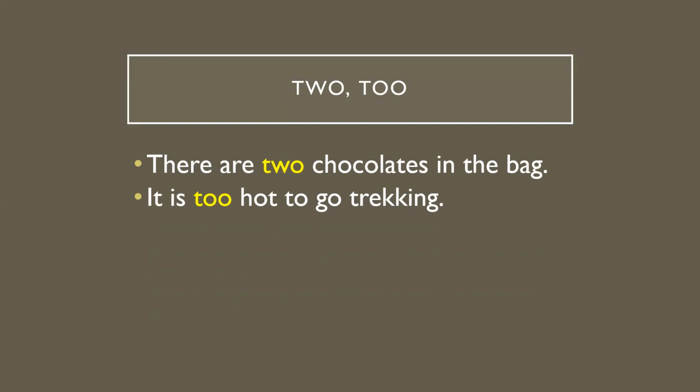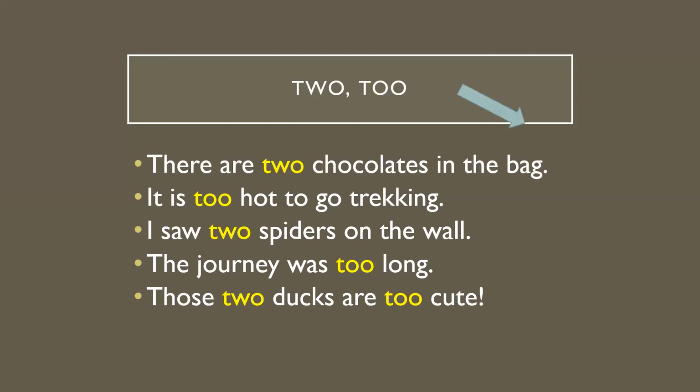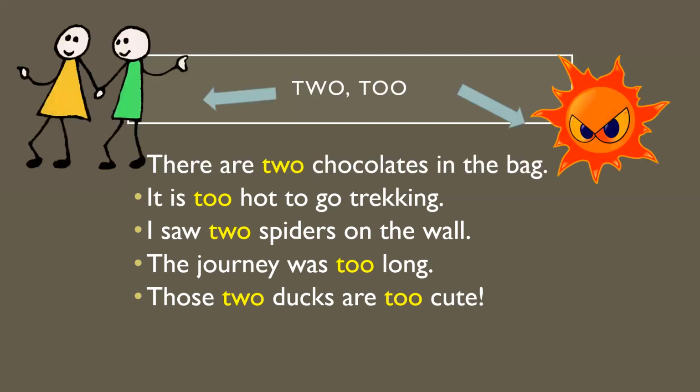It is too hot to go trekking. No one likes to trek in the hot sun. I saw two spiders on the wall. That would be a horrible sight. The journey was too long. And then you get tired when the journey is too long. Here I have both words in a single sentence. Those two ducks are too cute. Try writing it down. All right, let's continue. Too hot. Two of them.